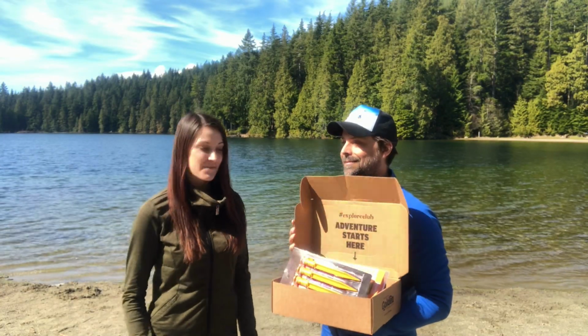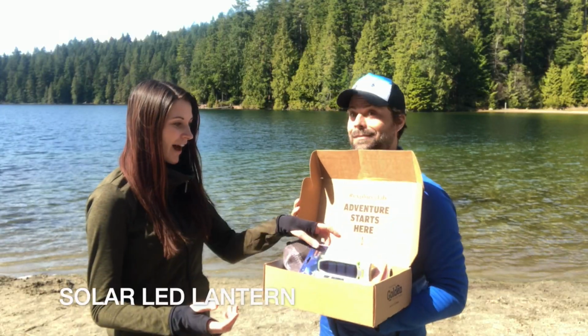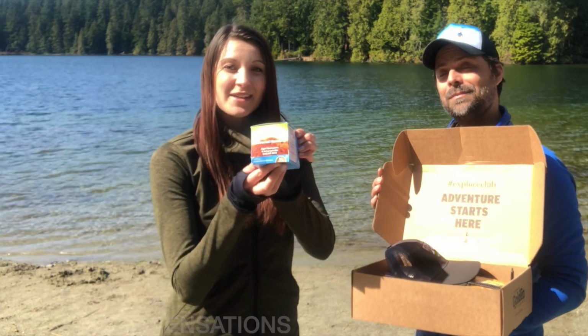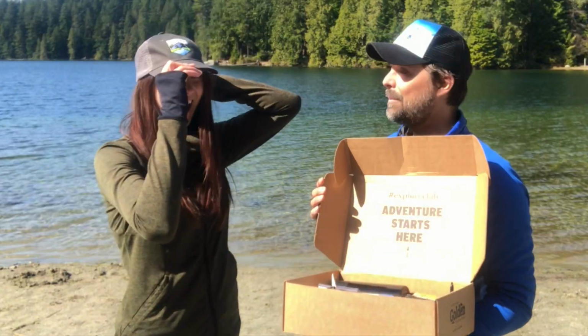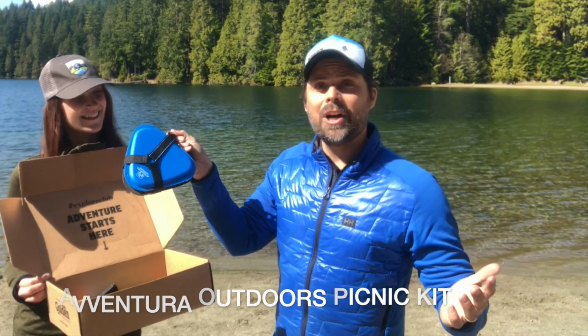The first thing you'll find in your box, LED tent pegs. Ooh, a foldable solar lantern. Purica Sensations mushroom cacao mix. An OG trucker hat. I'm stealing that. Up next, a camping French press mug. And this picnic kit from AVVENTURA Outdoors.